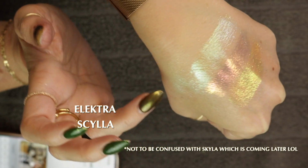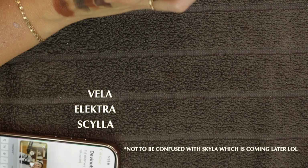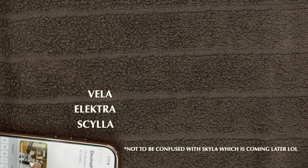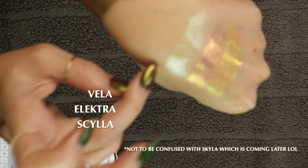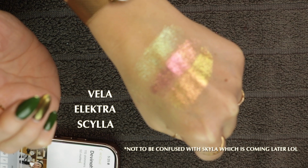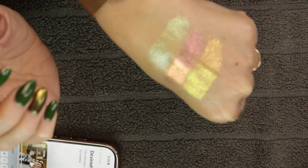We have Elektra here, and then this one. Oh, I've already forgotten the name, of course. I will put it on the screen here. We knew it was going to happen. So Scylla, Elektra, and Vela, just so you have something to compare it to there. I hope we're focused there. I couldn't not show this beautiful yellow.